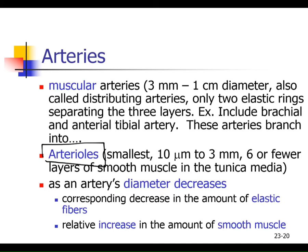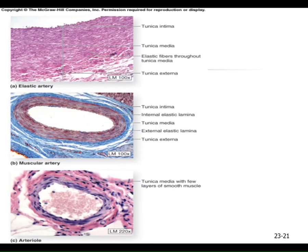As you get smaller and smaller, the diameter of the artery gets smaller and smaller, but the muscle layer actually stays really strong because, again, this is where all the control comes from. All the ability for you to regulate your blood flow through your body comes from the muscle layer of your arteries. I'm not going to hold you responsible for histology this semester, but the middle picture is a nice artery.